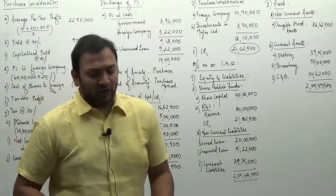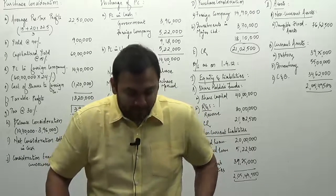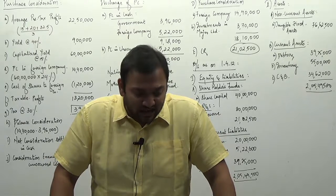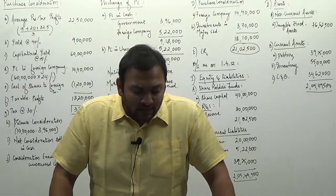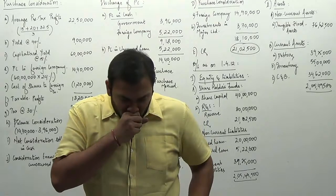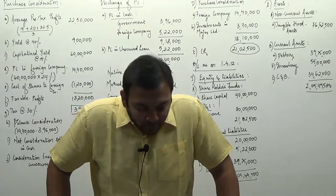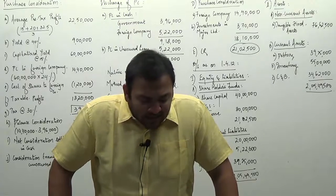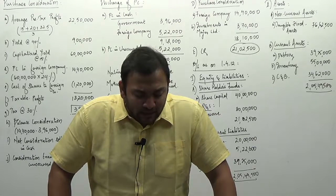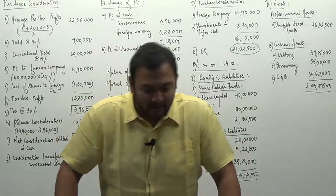Read the next one. 22. Given below is a summarized balance sheet of H Limited as on 31st March 2011. There's an equity share capital which is given, all rupees in lakhs. Yes guys, there's a balance sheet given to you. And right below the balance sheet, he says, M Limited, another existing company, holds 25% of the existing share capital of H Limited, purchased at 10 rupees per share.